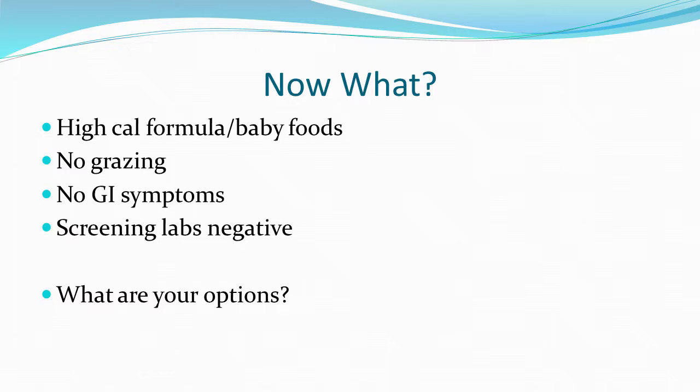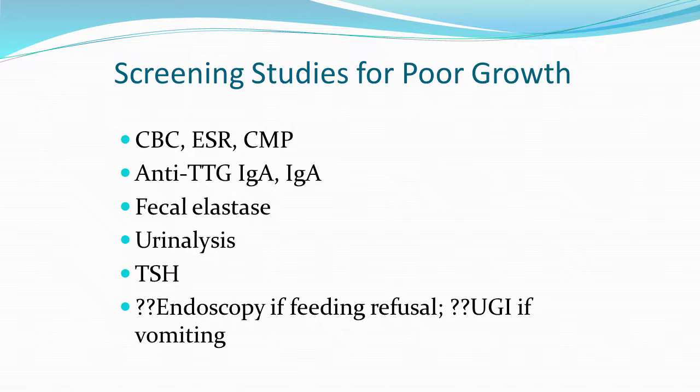If this child's not having GI symptoms, we still might do screening labs, and I'll go over that right now. So typically, if I see a child who's not growing well, these are the studies that I often would get. I'd look at some basic labs, looking for any anemia, looking at liver and renal function tests. Celiac testing, as Dr. Lewis had mentioned earlier. Usually in our practice, we don't get panels. We typically will just screen with a TTG IgA and an IgA.